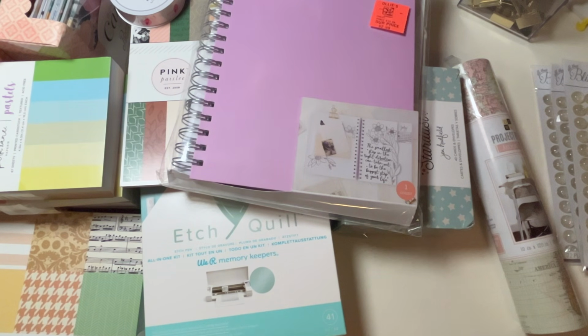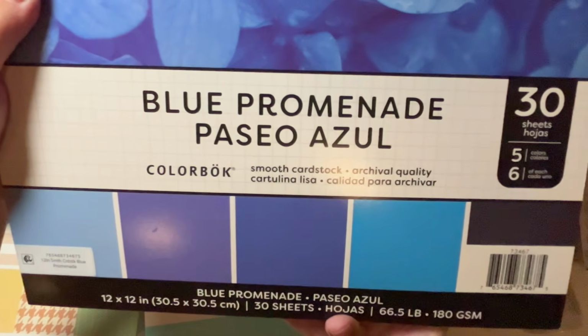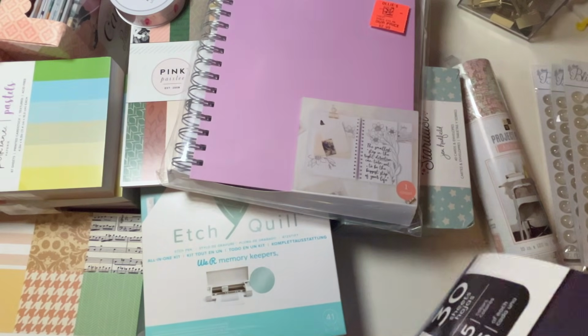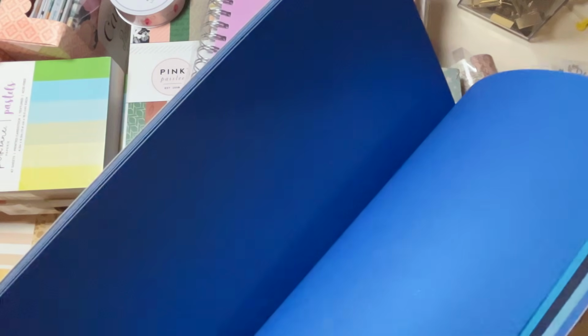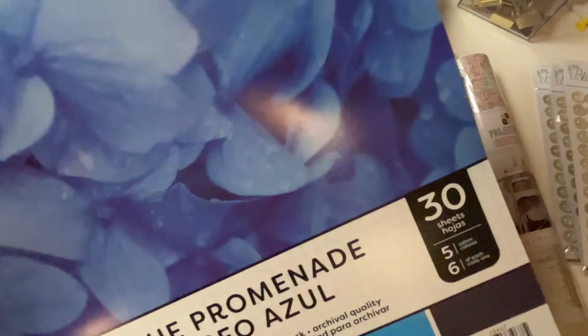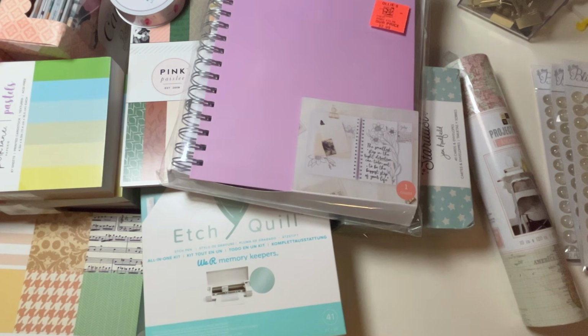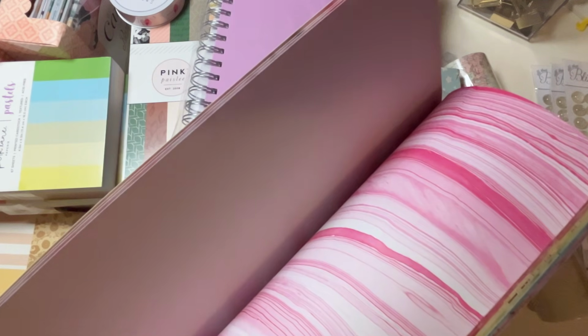And then we've got this one, which is Blue Promenade. It's a bunch of different shades of blue, which is really pretty. It's a 12 by 12 smooth cardstock. This is so neat. I cannot believe that these were such good prices, you guys. And I was talking to one of the employees at Ollie's and they said that they're going to be getting this stuff for a long time. So I thought it was just going to be short-lived, but this one was $1.99. But apparently they're going to be getting it for months to come. So like I said, I'm going to slow my roll because I don't really have the space to keep getting these larger hauls, even though they are so much fun.